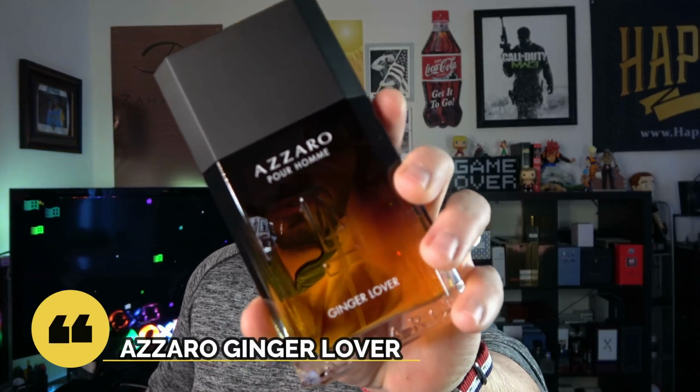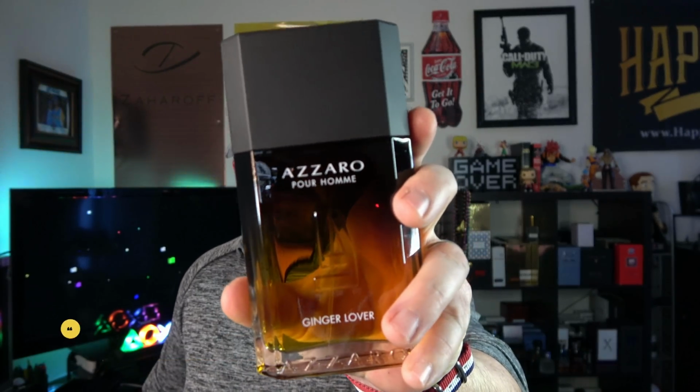One that is great for the spring, for the fall, and even for the summer, depending on where you live, because it does have a bit of freshness. Calling all ginger lovers, let's talk about AZZARO Ginger Lover. This is one that I did a full review on last year. Probably the most popular flanker when it came out, anyways, of this particular line of flankers. But the hype died over on this one. This is one that I just don't really see anybody talk about much anymore. And it's kind of disappointing because it's actually built for spring in my opinion.